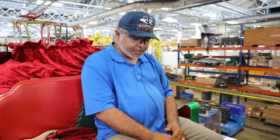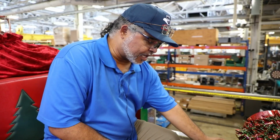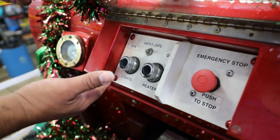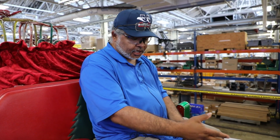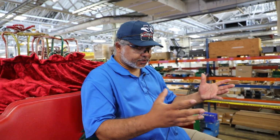Okay, so this is the inside of Santa's Magic Sleigh. There's a phone that communicates with the motorman's panel. He's able to communicate any kind of need or requirement that he may have. A switch for the lights will illuminate Santa while he's on the sleigh so that people can see him and take better pictures. There's also a switch for the heat because Santa is out in the elements. Even though he's from the North Pole and he's used to the elements, it does help him having heat.